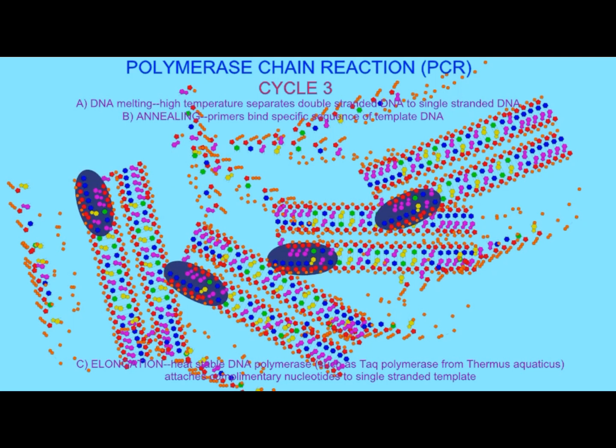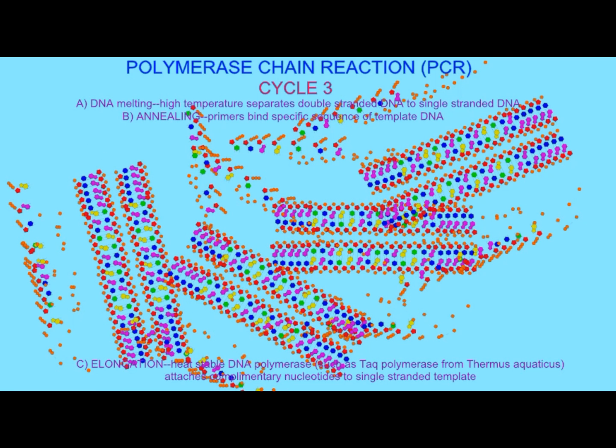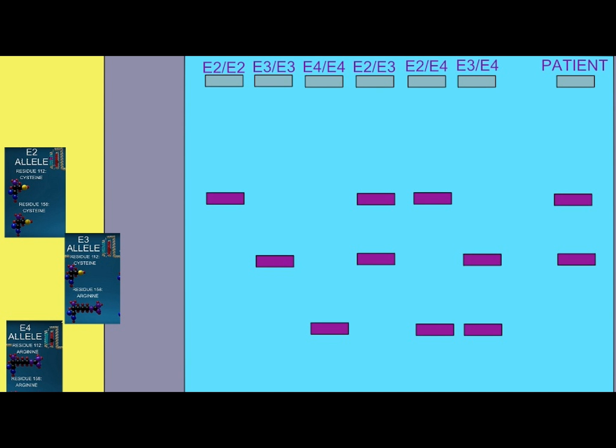So PCR is the technique which amplifies a small amount of patient DNA to give sufficient quantities for testing.